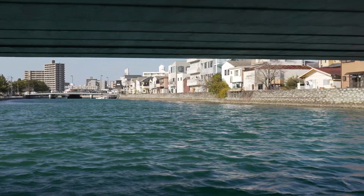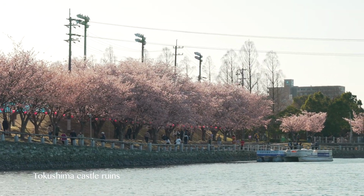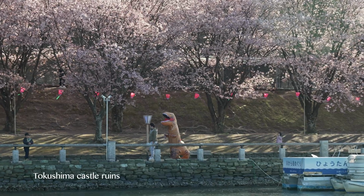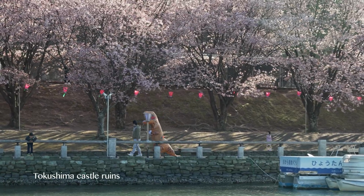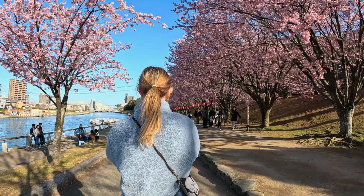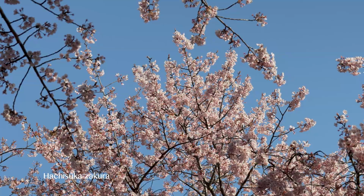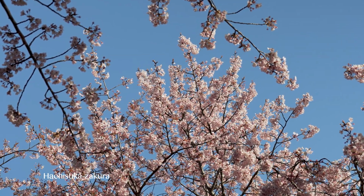It was a day for cruises. Next, we did the Hyotan-jima cruise, a 30-minute boat ride around the Shinmachi and Suketo rivers of Tokushima City. I saw a line of cherry blossoms in the distance, and luckily we stopped by. This was Tokushima Castle Ruins Park, and the blossoms you're seeing are an early blooming type called Hachikenya-Hama, native to Tokushima.